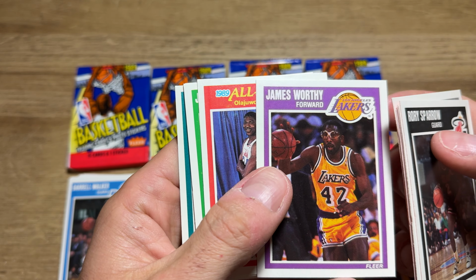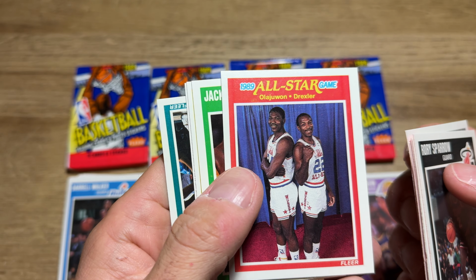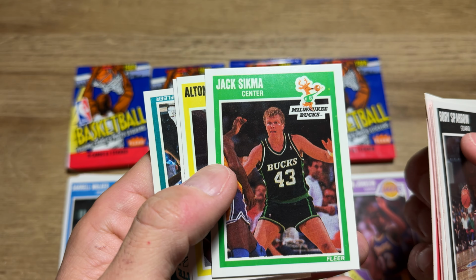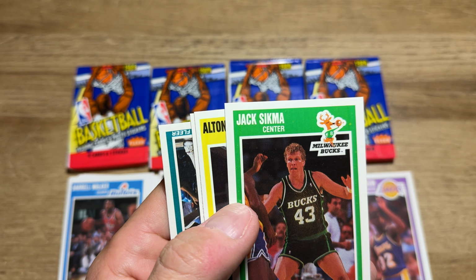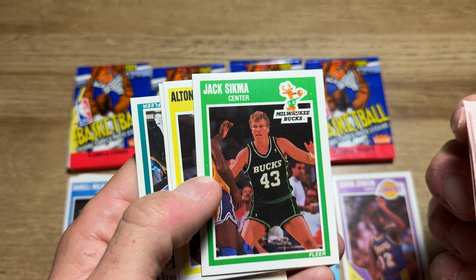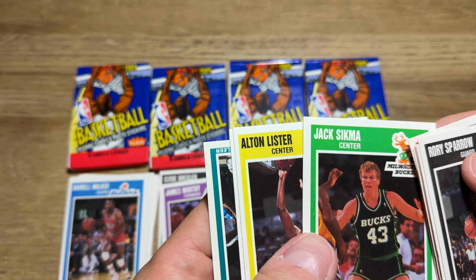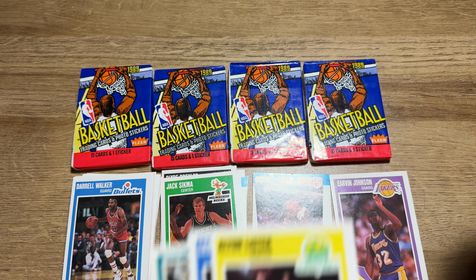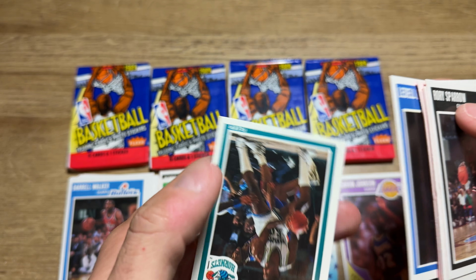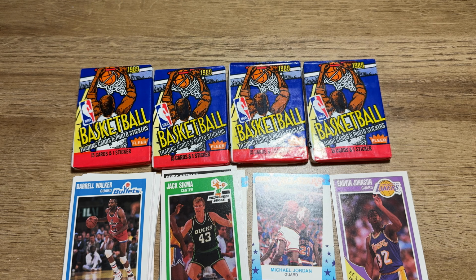James Worthy. Put James Worthy aside. We got Clyde Drexler and Akeem, All-Star. Jack Sigma again, and that centering looks pretty darn good. Got a little bubbling, so the factory defect there, but do they penalize you that hard on the bubbles? And then Alton Lister, Liddell Eccles, and Robert Reed. All right.